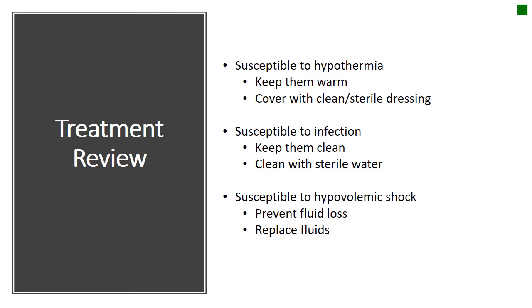So as a review, these pediatric patients are extremely susceptible to hypothermia. So you need to keep them warm, cover up those wounds with a clean, sterile dressing, and then layer them in blankets. They're susceptible to infection, so making sure those dressings are clean, sterile, clean the wounds with sterile water, cover them up, and they're susceptible to that hypovolemic shock. So prevent any further fluid loss by bandaging and dressing, and making sure they maintain their heat balances, and then appropriately replace fluids.